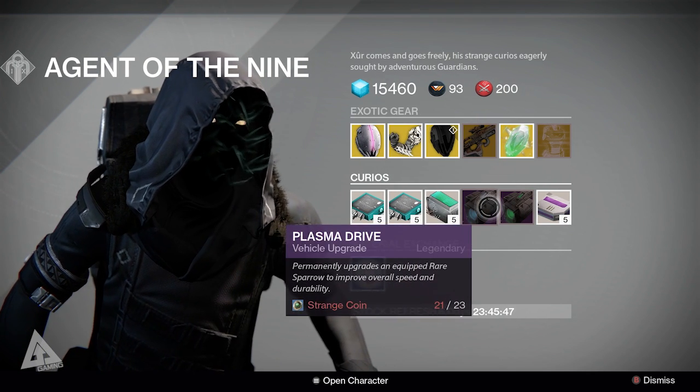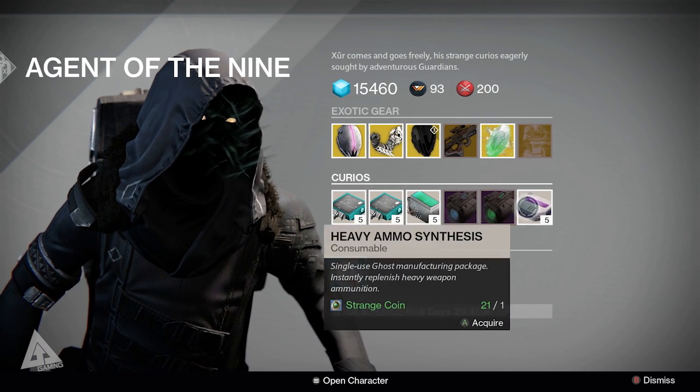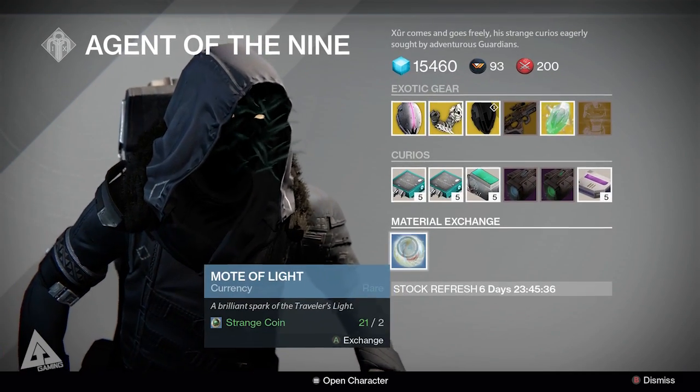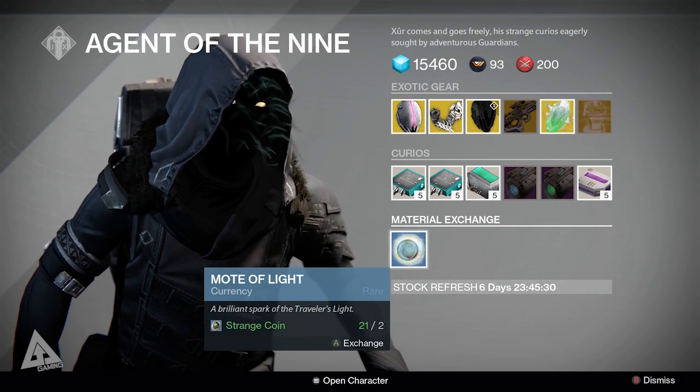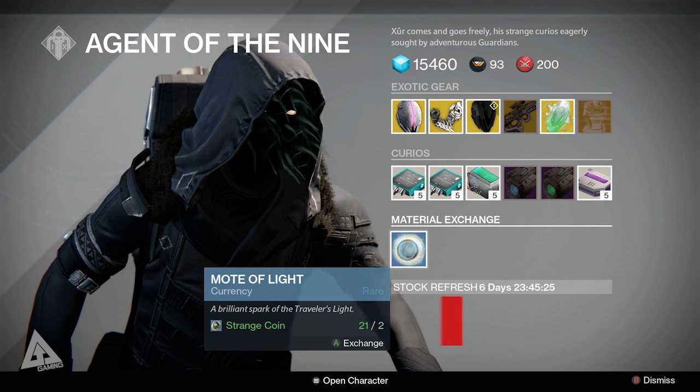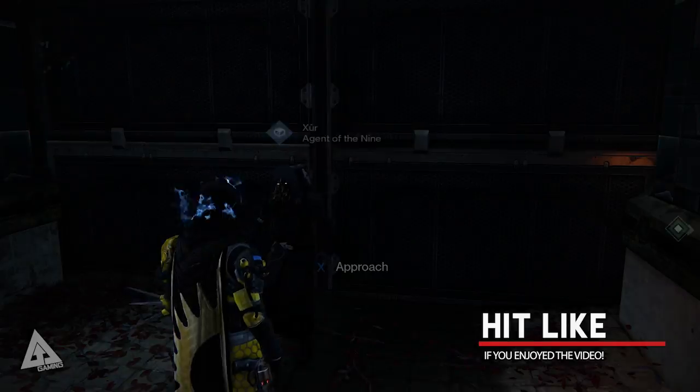Then moving on from there down to the curios, you have Scout Rifle telemetry, hand cannon and shotgun telemetries. You then have a plasma drive and an emerald coil, and obviously some more heavy ammo synthesis. And in the event that you are running low on motes of light, as I was last week, given that I spent all of mine trying to get an exotic item, then you can exchange 2 strange coins for 1 mote of light.